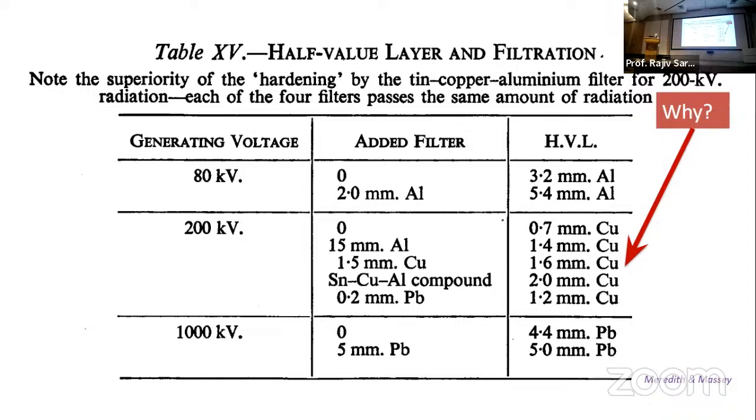You have to figure it out for yourself why this is the best way to harden the beam. What we call hardening of the beam is improving the quality of the beam, or basically increasing the mean energy of the beam. This is the best way. And as you see, at a higher energy, like 1000 kV or 1 MeV, by adding lead you have very little impact. Of course, there is some hardening of the beam, but not as much.